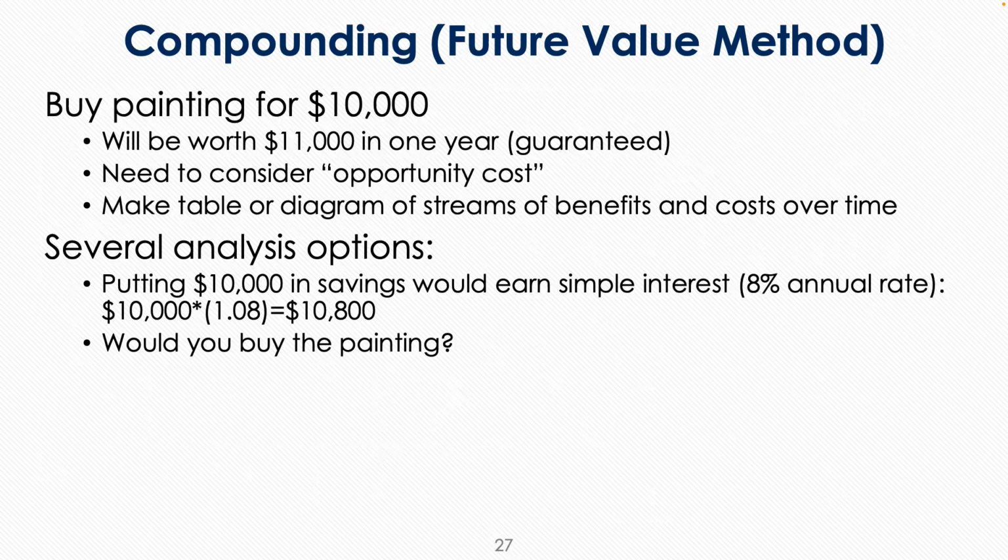I see some people shaking their head, some people nodding. So okay, this is why you want to be able to explicitly think about this and do these types of analyses, right? So in this case, option one, I get 8% annual, and then I make $800, so I get $10,800. But that's less than the $11,000 that I'm guaranteed to get for buying the painting. So if we're just thinking financially, the better decision would actually be to buy the painting, right?